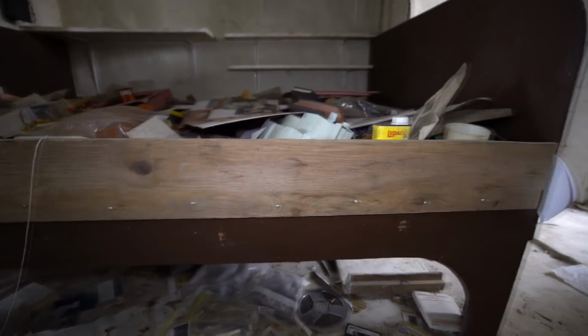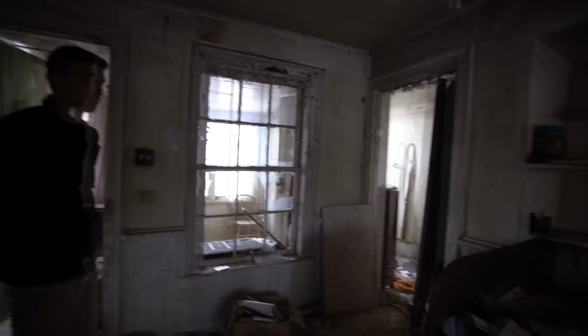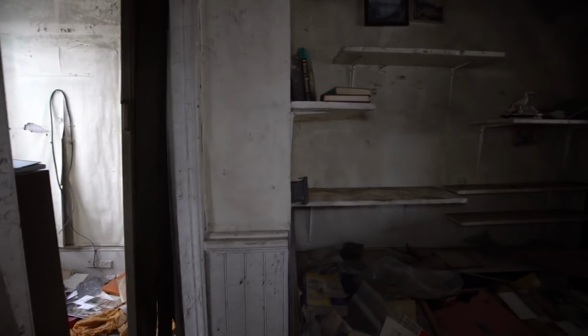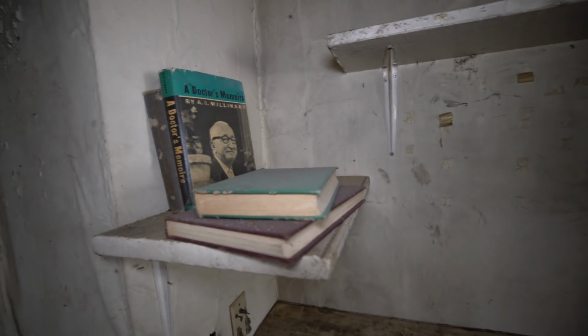Drop-down bed almost in the living room, which is odd. Yeah, and then they have like shelving. Though I don't know because the shelving is like in it. It's weird. I wonder if they just slept underneath their little shelves here and they put their books. It's a weird living room, that's for sure.